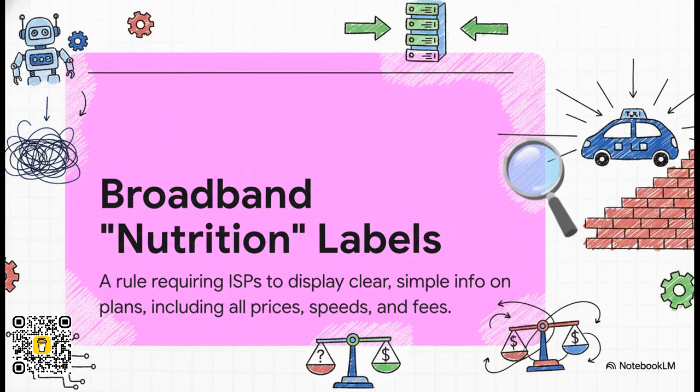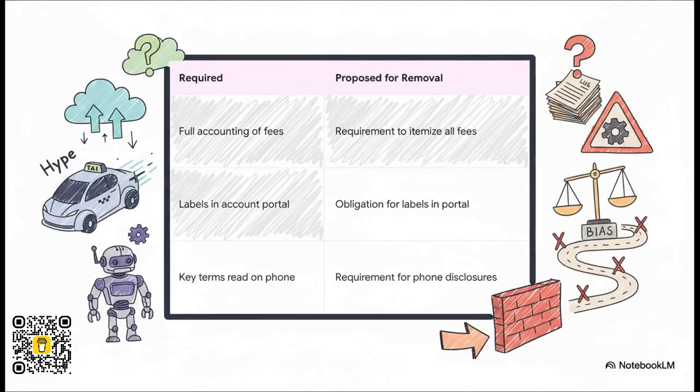Last April, these broadband nutrition labels started rolling out. The whole idea was super simple. Make internet providers be crystal clear about all their prices, speeds, and especially all those sneaky fees. Just like a nutrition label on food. Well, guess what? The FCC just voted to propose rolling back some of the key parts of that rule.